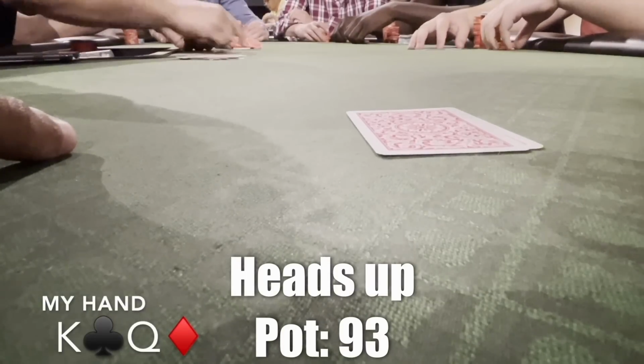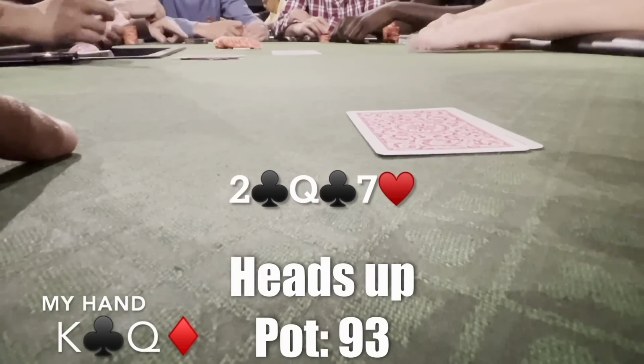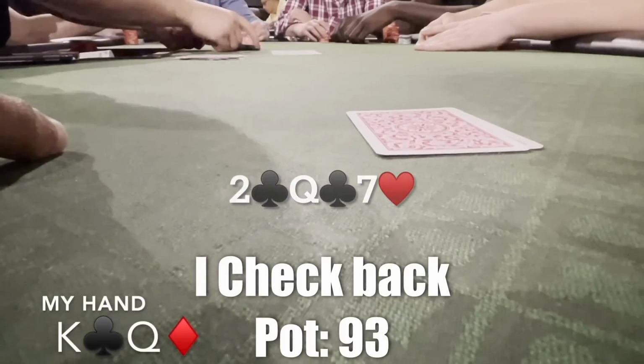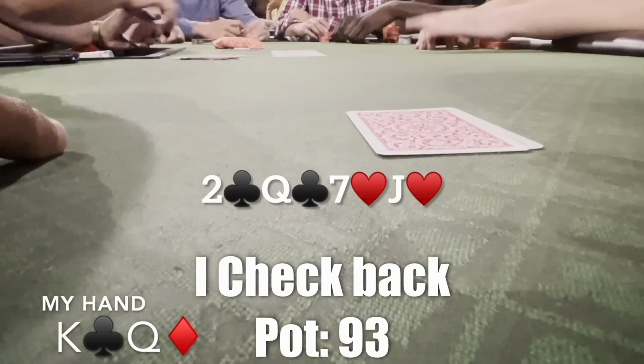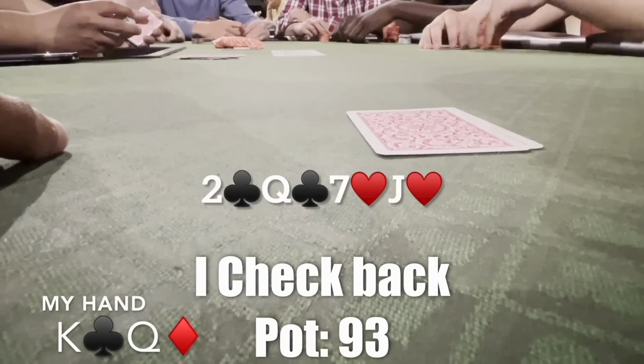Only middle position calls, so we're going heads up. Flop comes queen, 7, deuce with 2 clubs. I have the king of clubs. When middle position checks to me, I decide to get sneaky and check back for deception. Turn is a jack of hearts, not the best turn, because queen jack gets there, but now there are 2 flush draws on the board.